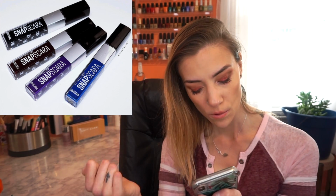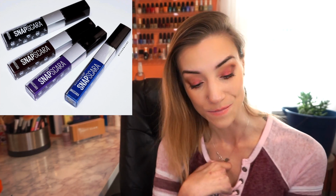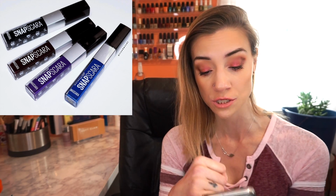Oh, and these will be available in January, and they'll be $5.99. So I'm excited. I really am. I really want to get the Black Cherry. I think that will look awesome, especially with the eye look I have on today, it's really red toned with deeper browns. That would look fantastic. I hope the formula's good. If the formula's good and the color actually pays off, it's gonna be so pretty. So yeah, I'm interested in that, definitely.